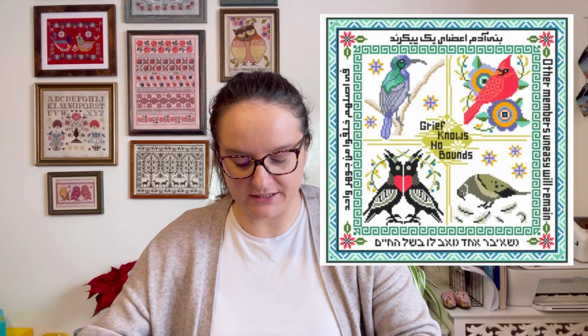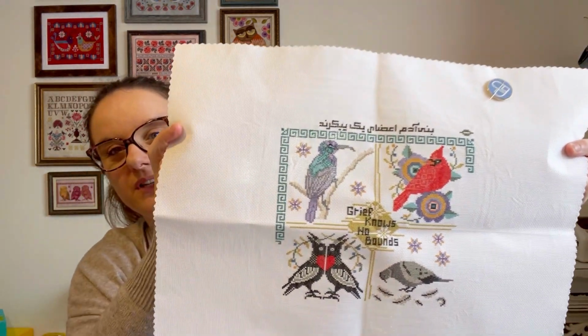Okay, next one. Right, this is a very new WIP. I'm going to put the picture over here because I have only got the chart. This is Grief Knows No Bounds, and this is the collaborative design which I did with a bunch of other designers. And I have been stitching on this model exclusively for 3 days, 3 days and 3 nights actually, because I really wanted the model to be stitched before we release the pattern to everybody. However, because of the circumstances, this is only how much I've done.